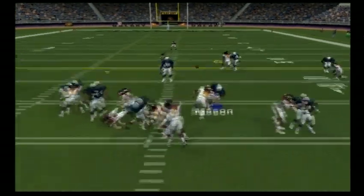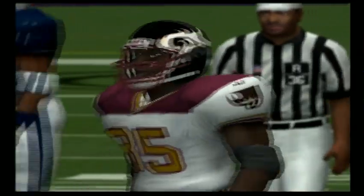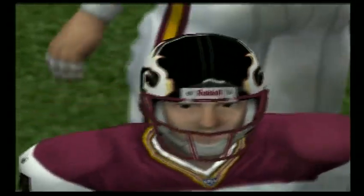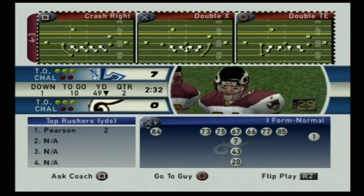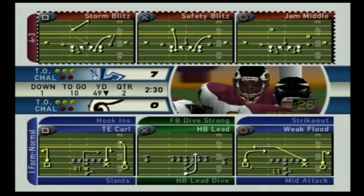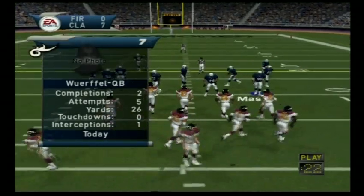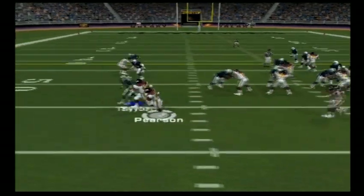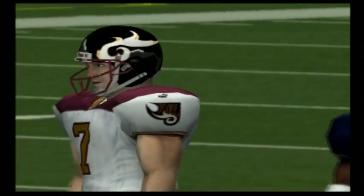Second and long. Ruffle back to throw. Number 50 makes the stop at the 48. Pearson hasn't been able to get it going yet.